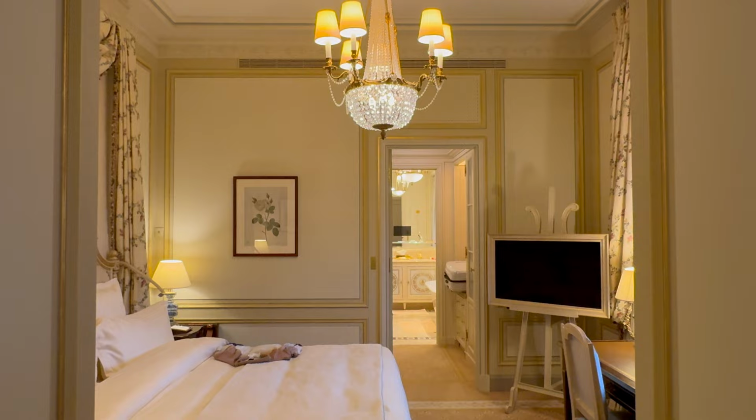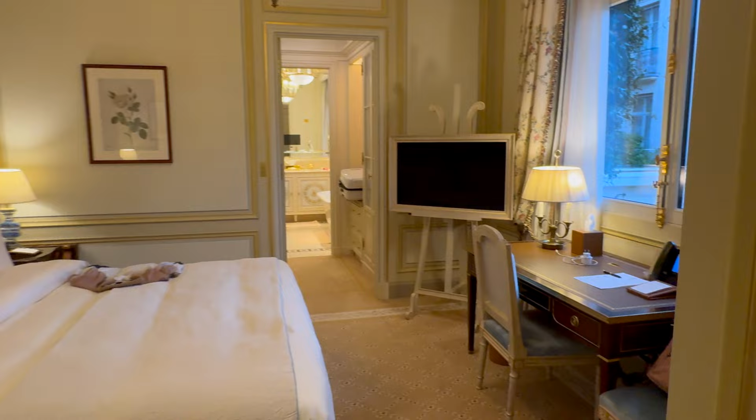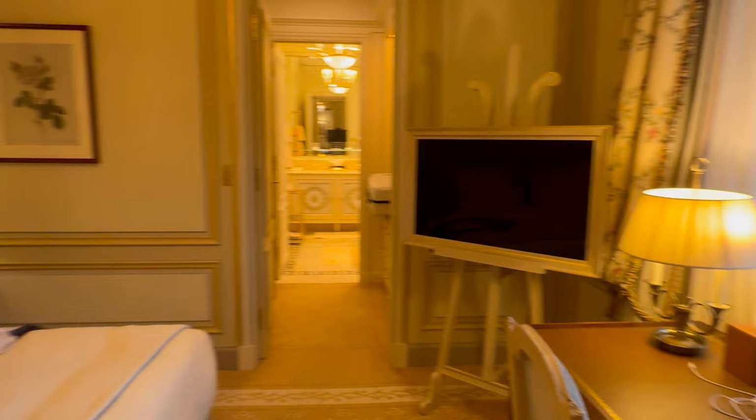That garden runs parallel to the gallery downstairs where all the shops are. That's where the owner's wife, she wanted to do all her own shopping, Cesar Ritz, so they just brought the shops into the hotel. Anyway, this is the bedroom. So you get your bed.